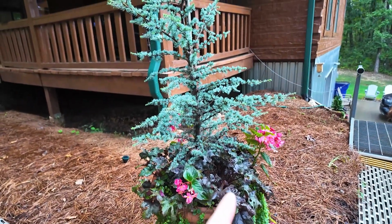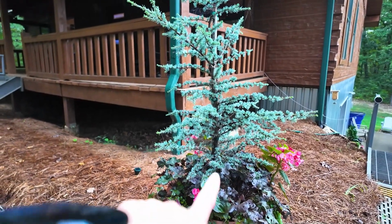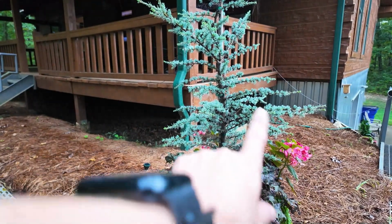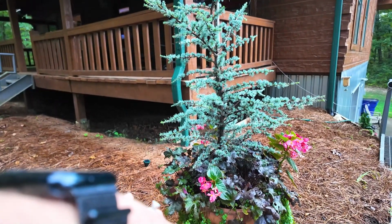So I originally thought I would keep these heucheras in here because I like the dark contrast. It would look great in the fall if I just popped these out and put some cabbage here. But I think for summer next year, we will probably trade those out because something's not thriving. I don't love the way it looks. I think it would actually be a lot better.